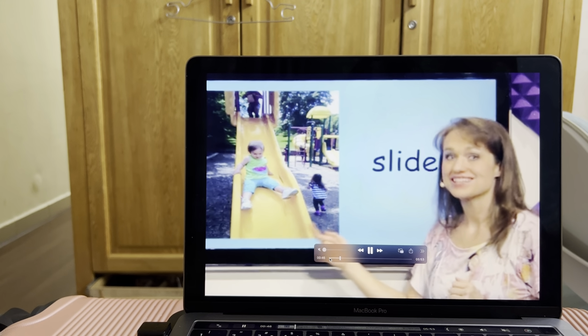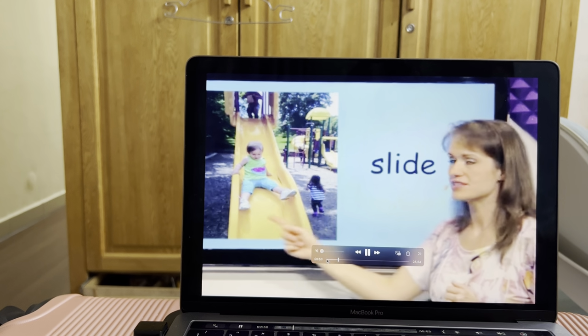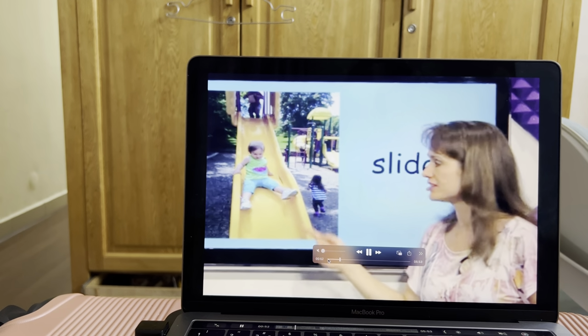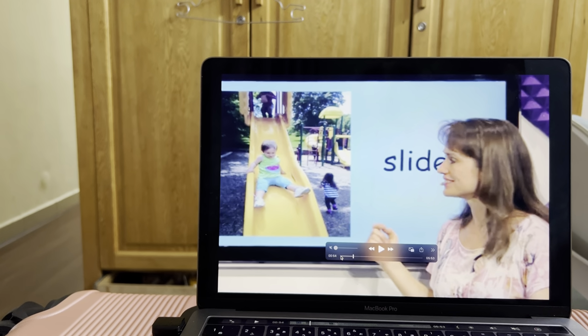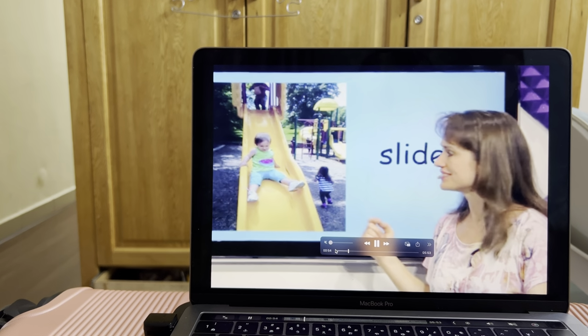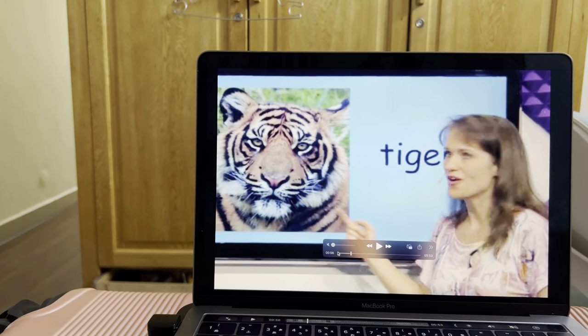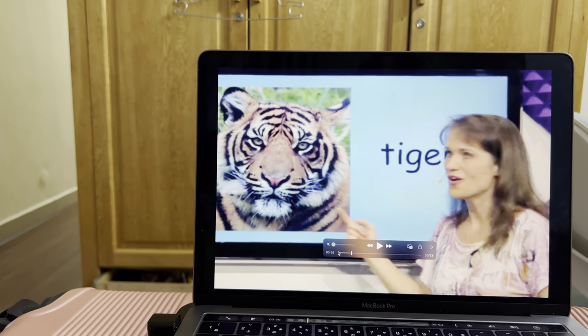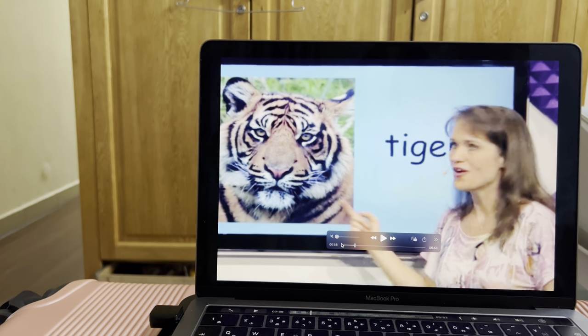What's this? Side. This girl is siding down a side. This side. Down a side. This side is in a side. What's this? My side is in a two.